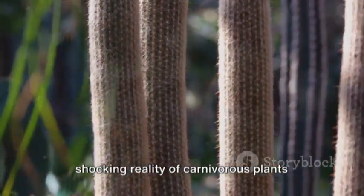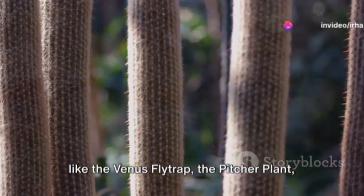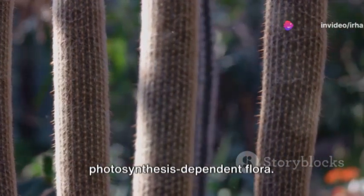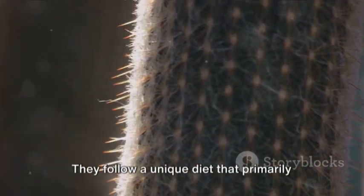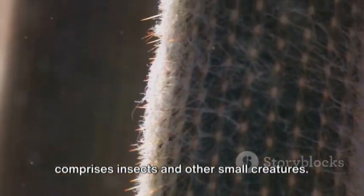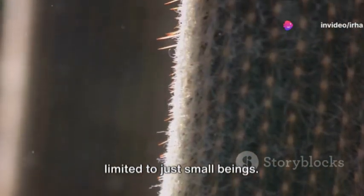Yet this is the shocking reality of carnivorous plants like the Venus flytrap, the pitcher plant, the sundew, and the butterwort. These are not your standard photosynthesis-dependent flora. They follow a unique diet that primarily comprises insects and other small creatures. However, the menu of these plants isn't limited to just small beings.